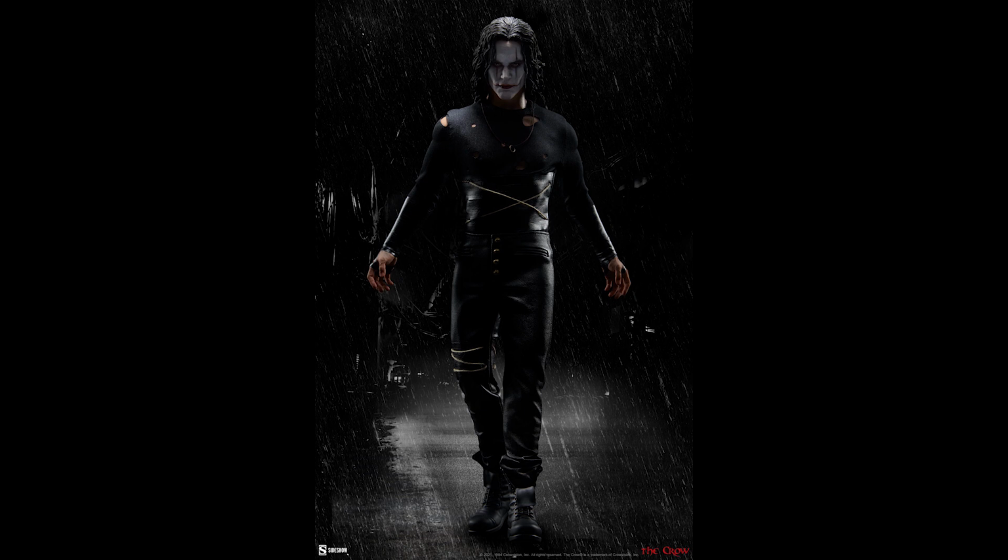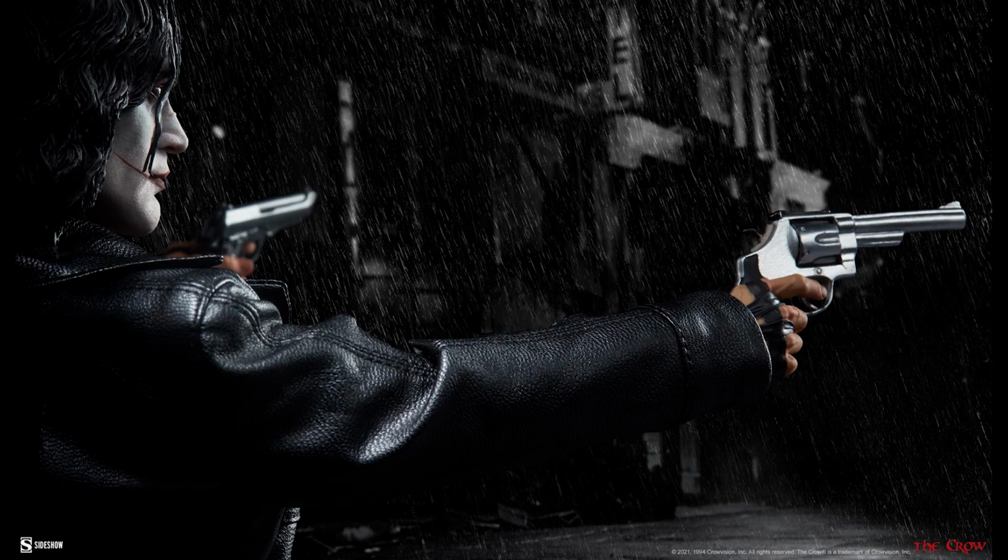I like the head sculpt. Again, this is a prototype and this is Sideshow, so don't trust it fully until you get it in hand. The revolver, the weapons, again, cool to have, not a must-have.